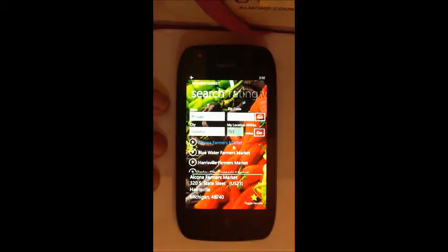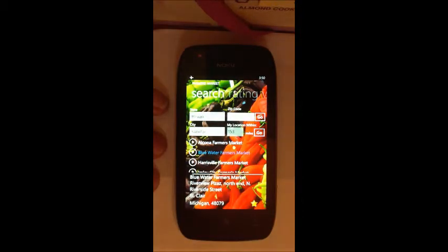You'll notice a toggle favorite star there, so you can mark something as a favorite. Right now I turned the favorite off, or I can toggle favorites back on. So I'm going to pick the Blue Water Farmers Market here. You can see it's selected down there.